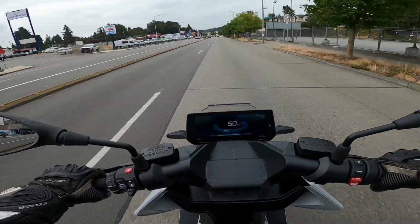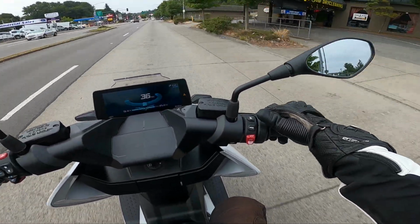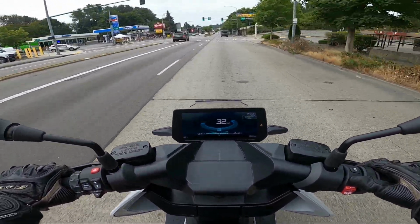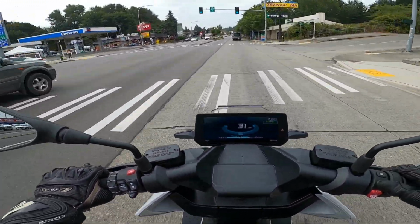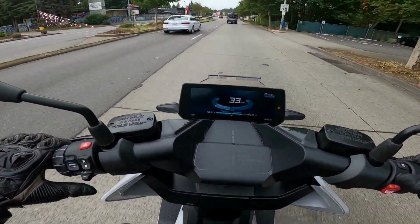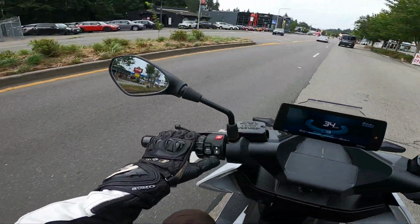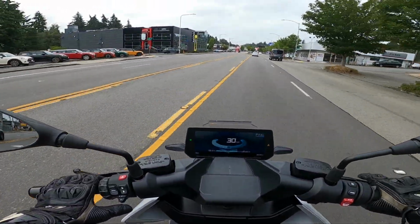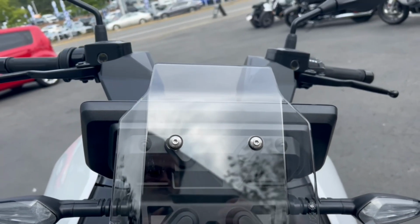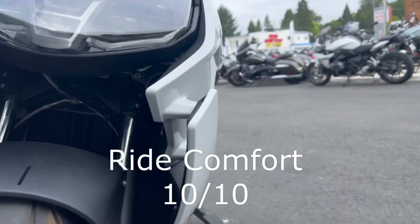And now on to the Emmy score for the 2022 BMW CE04. In the commuter category, the CE's riding position could not be more comfortable. It is upright and the seat is very cushiony. Instead of foot pegs, you have a literal footwell like a car. The handlebar is in line with your chest, further contributing to a great commute riding position. The OEM windscreen is small but mighty and deflects a lot of the wind. This earns the CE04 a 10 out of 10 in riding comfort.